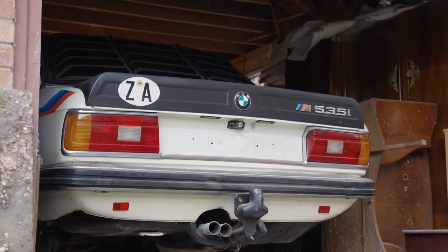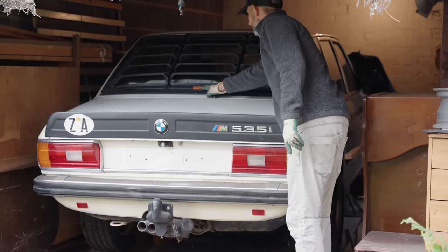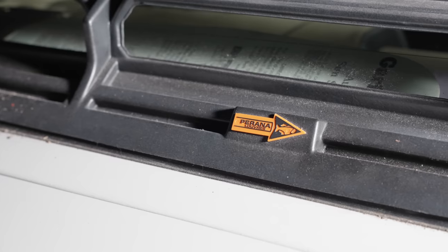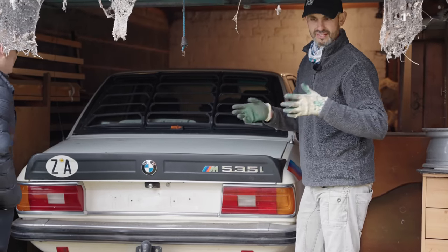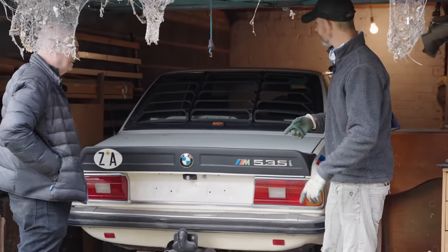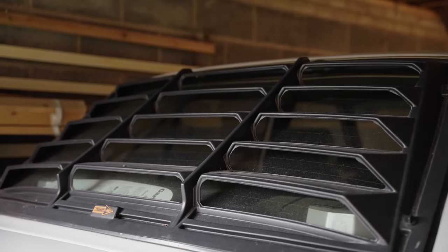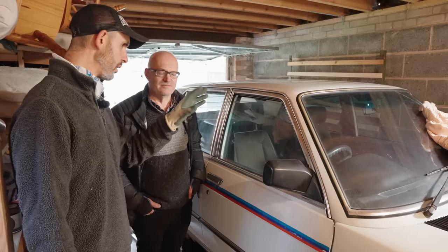Well, well, bloody well. Oh, it's got a Piranha sticker on it. So it's made by Piranha. Your favourite. My favourite. We were just off camera talking about Piranha being like the South African Shelby. Piranha Capris, Piranha Granadas. And they made this louver. And you said you've got the receipt for it still. I sure have. I'll show you that in my file later. Now that we've got a light on.